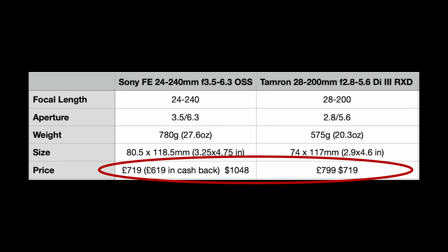But in Europe, it becomes a different story, because if you time your purchase right, Sony often do a cashback offer. And when I bought mine, there was £100 cashback off it, taking it down to £619 compared to £799 for the Tamron equivalent. That's almost a £200 saving, and that was well worth the little bit of extra weight that the Sony has and a little bit of compromise on its low light performance.